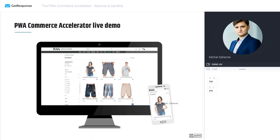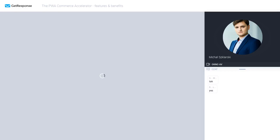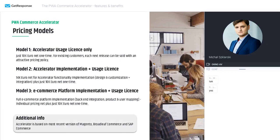So yeah, that was the live demo. And the pricing models, and actually we are near the finish of the webinar. There is also an important piece of information regarding how we are distributing, how we are providing it to our customers. There are 3 models. The first one is the accelerator usage license only. This is a one-time payment. You are actually buying the current version, and the current version is 1.0 of PWA Commerce Accelerator.